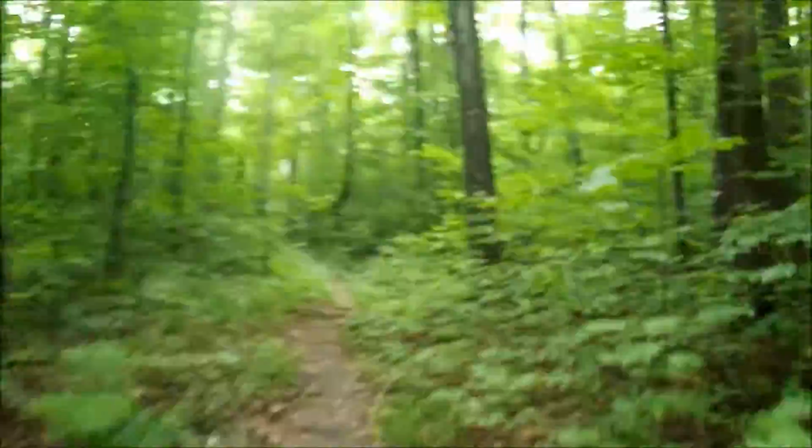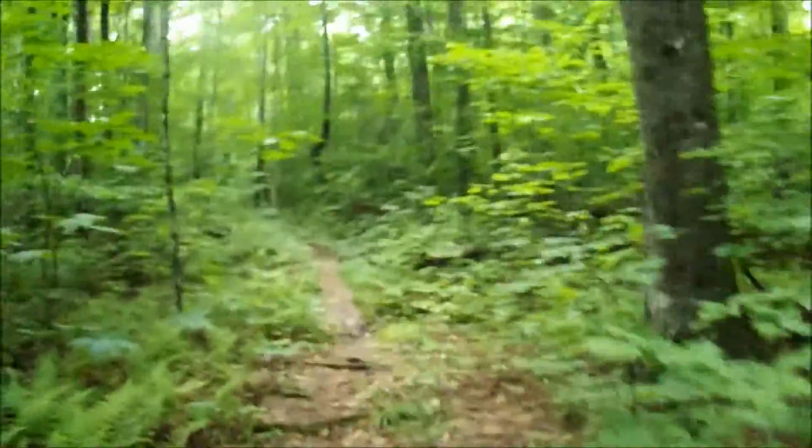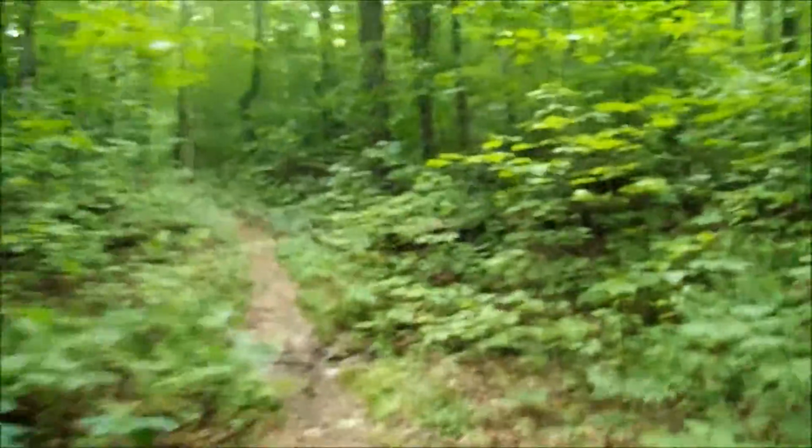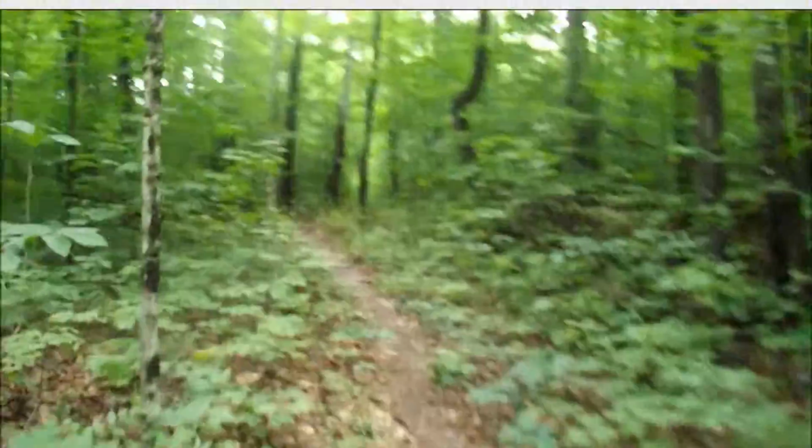And this area definitely got some rain recently. Not an ounce of dry ground anywhere. As long as it doesn't rain while I'm on the hike, that'd be great. Although I have a jacket. Don't want to have to put it on though.